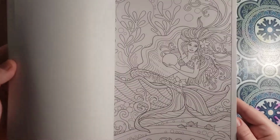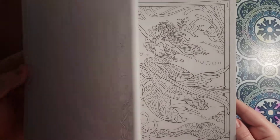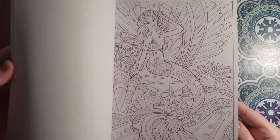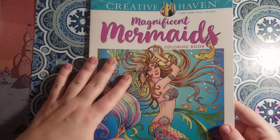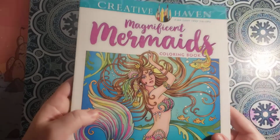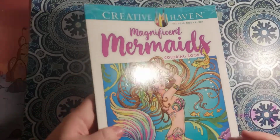The reason why I decided to take the images out of the books is because I wanted to be able to start putting these in an album, kind of decrease my pile, because they do get thinner as you take pages out.